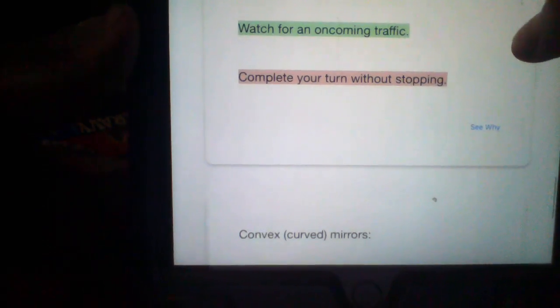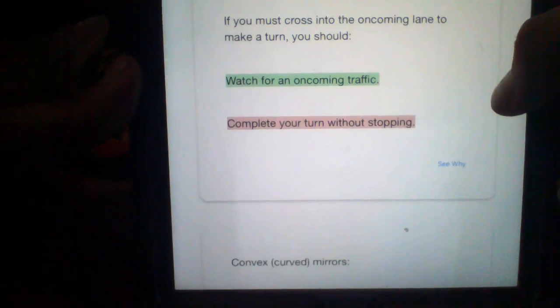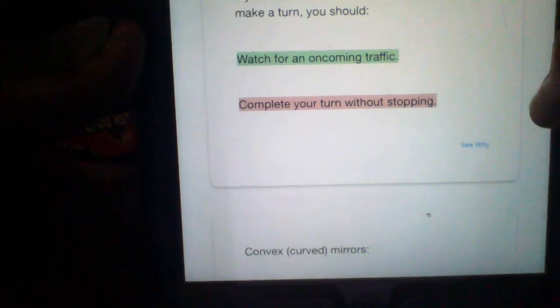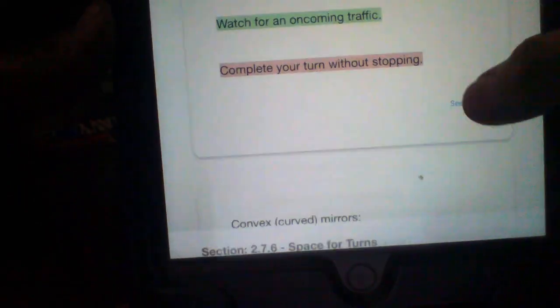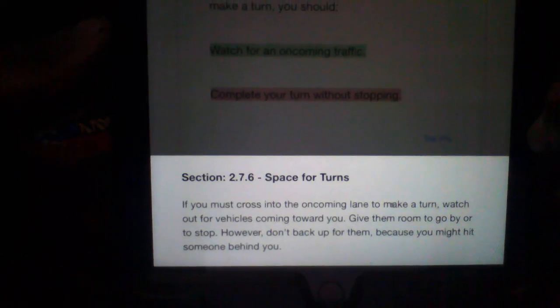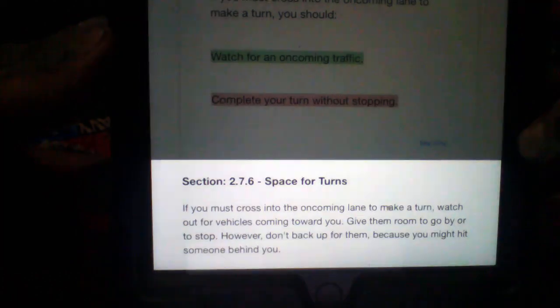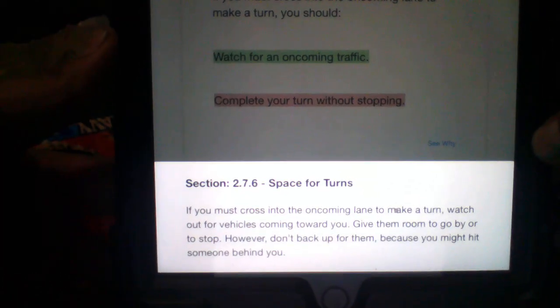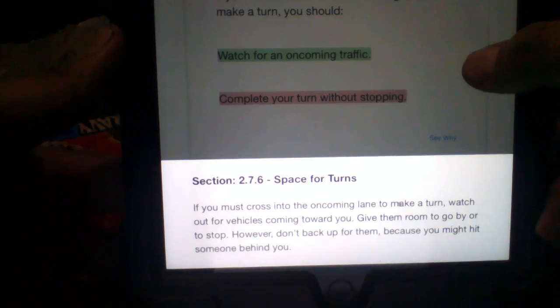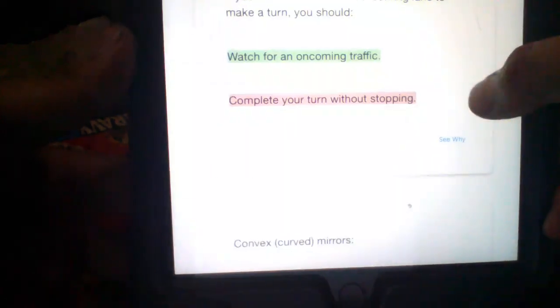Next one you got to work on is: if you must cross into the oncoming lane to make a turn, you should... You said complete your turn without stopping. That's incorrect. The correct answer was watch for oncoming traffic. If you must cross into the oncoming lane to make a turn, watch out for vehicles coming towards you. Give them room to go by or stop. However, don't back up for them because you might hit someone behind you.